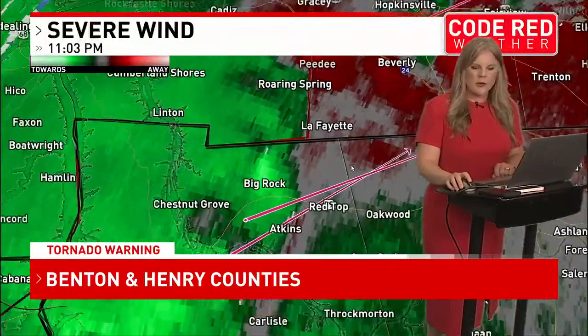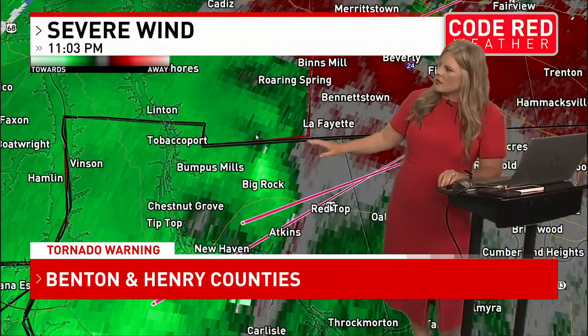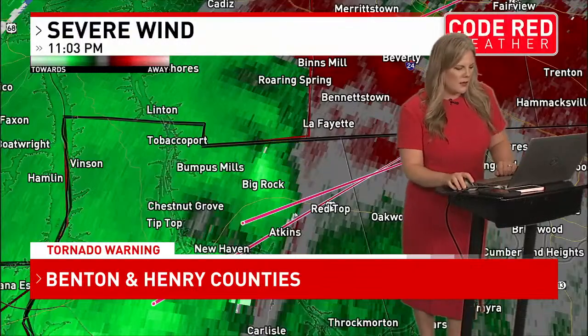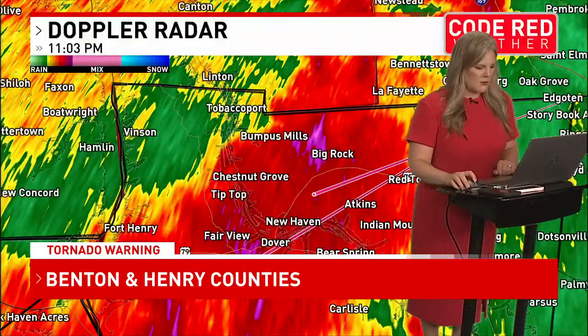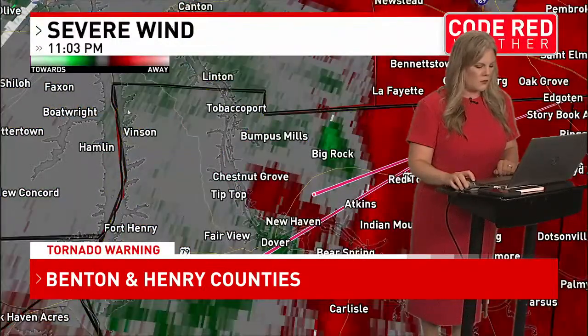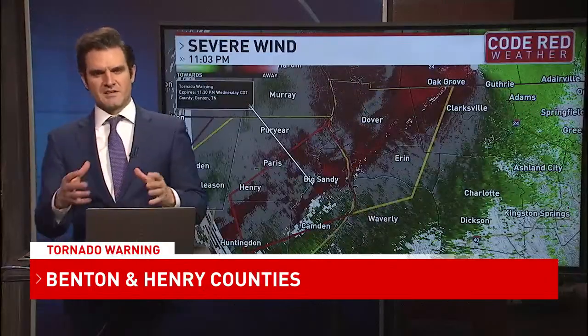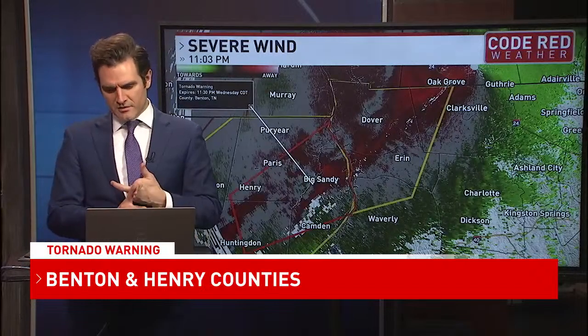Just saw this one too, Brett, near Big Rock in Stewart County, right along the border of Tennessee and Kentucky. So a little bit of wind there. And even some rotation back in Dover right now, it looks like, potentially. So a lot of this is rain wrapped. Yeah, you know, unfortunately, down here in the South, that's the type of tornadoes that we have to deal with a lot of times. But it's just a little after 11 o'clock now.